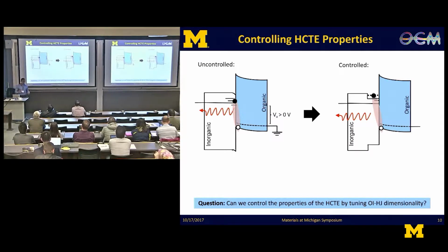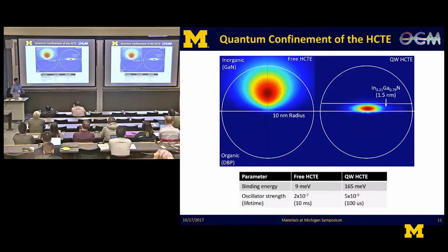So we see an observation of the hybrid charge transfer exciton, but we have an uncontrolled observation. Basically, the defects are giving rise to emission from this hybrid charge transfer state. So can we control this state? Can we have systematic control? Because as I showed in my motivation slide, systematic control allows us to get things like 2-dimensional electron gas, solid-state lasing, all kinds of interesting things that are of importance for modern optoelectronics.